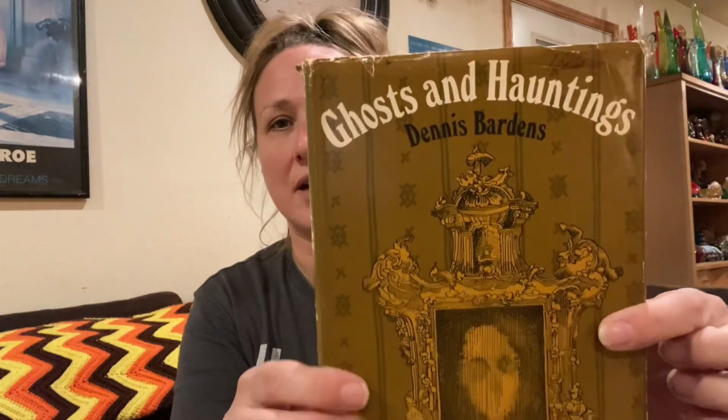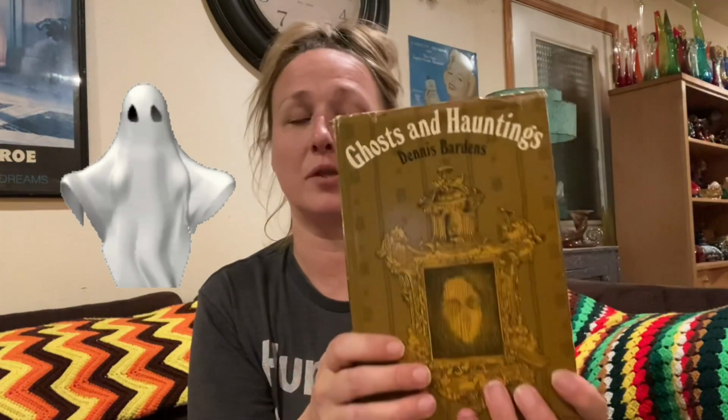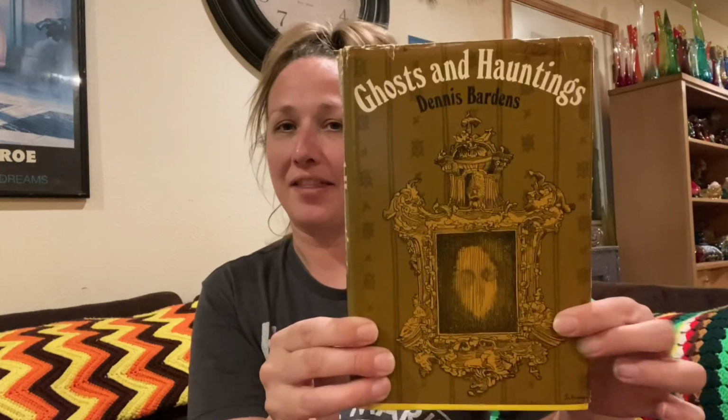Then I picked up this book for my mom. Ghost and Hauntings. She loves old books like this. She likes to read stories and stuff about ghosts and hauntings, and she loves scary movies and stuff. So I thought she would love that, and I showed it to her, and she does. So that's gonna go with her.